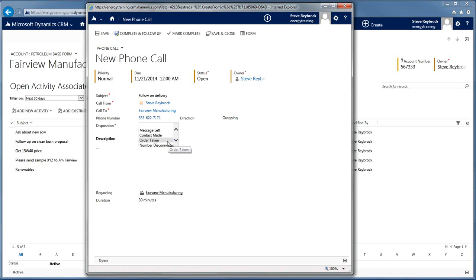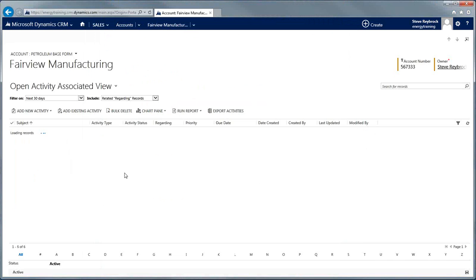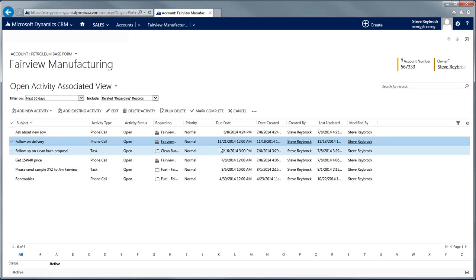I can indicate my disposition, contact made, whatever that may be, and put in my notes for today. Opportunity 1 for lubes. Jim asked for delivery follow-up call. Now by doing this, and when I save this, this call now is associated with Fairview Manufacturing and is listed as a to-do for the 21st.